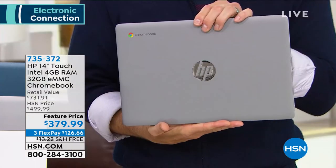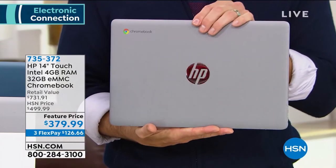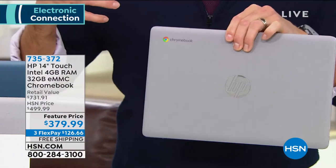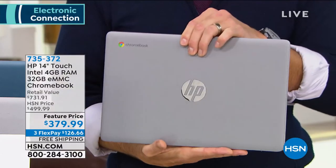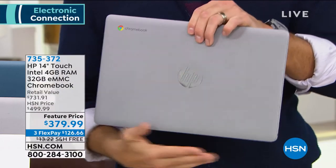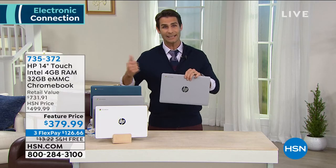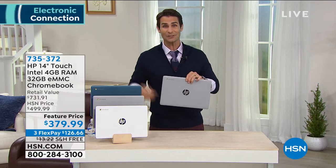Again, this is HP. Number one selling computer brand in the country. My kids have a Chromebook, so my kids are doing school at home still, and the school gives them Chromebooks, and they are so easy to use. And when I talk to people about Chromebooks, they always ask, well, can it do this? Can it do that? The answer is always yes.